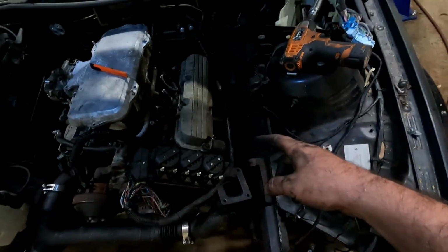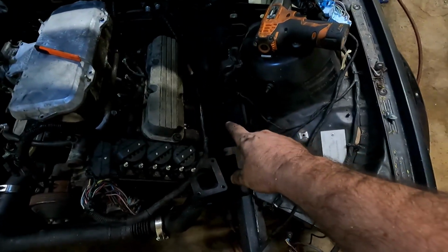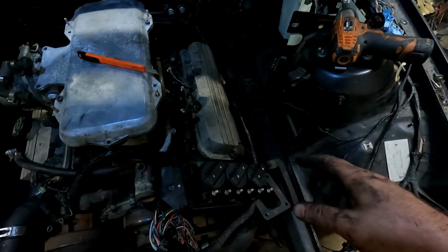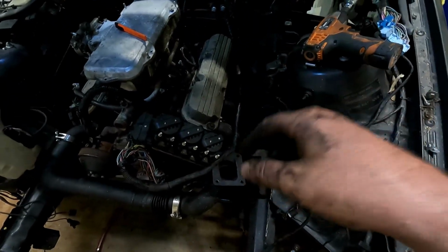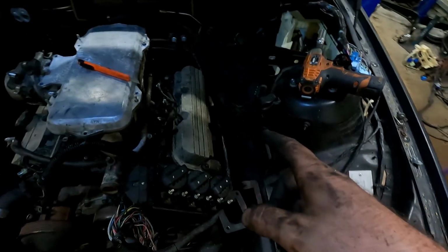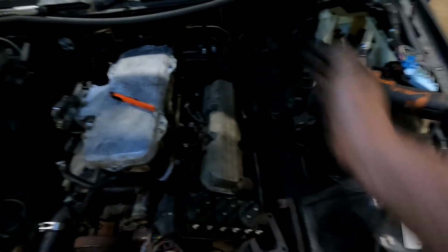I think what I might do quickly before I close out this video is take that side engine mount off and trim it back so that you can get the dipstick back in its hole. And I might quickly trim a bit of this out so that I can sit the turbo back on and work on dump pipe routing.